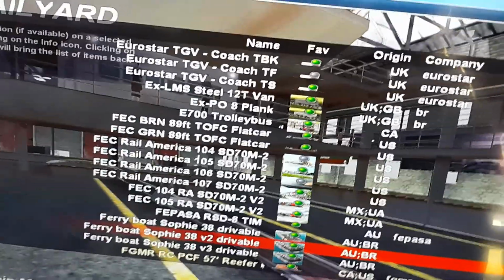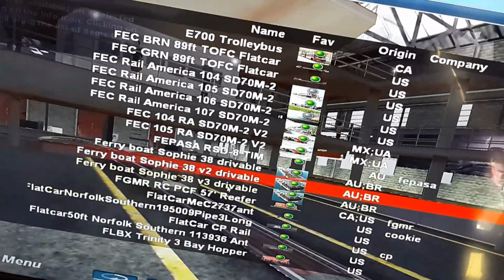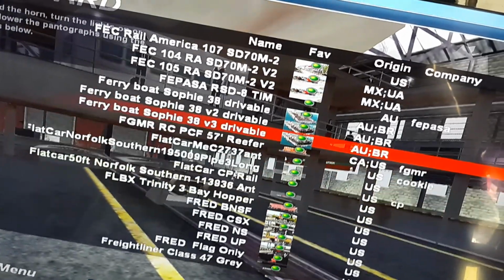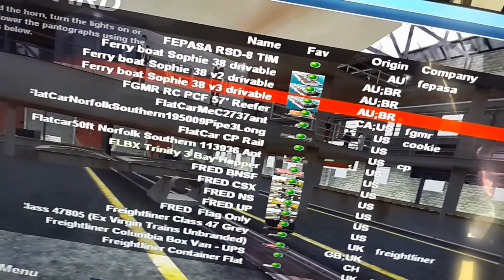It took me all afternoon to find the dependencies for these ferry boats. And it doesn't help that most of the dependencies are only available on a website that's only in Russian, so I have no idea which one I'm supposed to download, because I can't read Russian.